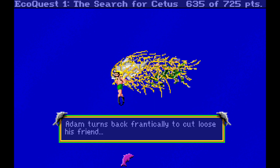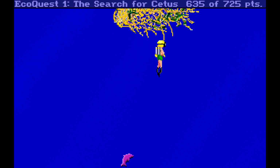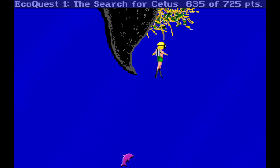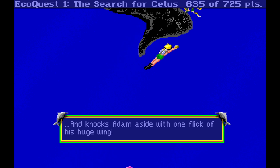Adam turns back frantically to cut loose his friend. But before he can free Delphinius, Flesh Eater swoops in. Enraged to see one of his victims escape and determined not to lose the other, he seizes the net with poor Delphinius still in it and knocks Adam aside with one flick of his huge wing.